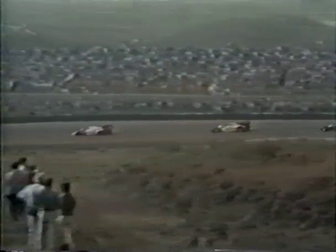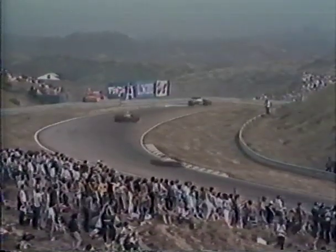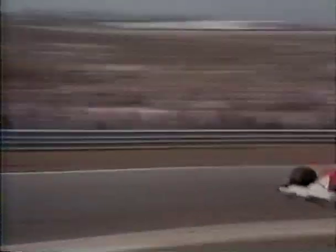and the next one on his shopping list is Keke Rosberg in the Williams Honda, who is 3rd. There's Rosberg, there's Lauda, there's Tombe, there's De Angelis, with Warwick slipping back a little bit, starting to lose contact with that 4-car trail, and Warwick currently running out of the championship points in 7th place.